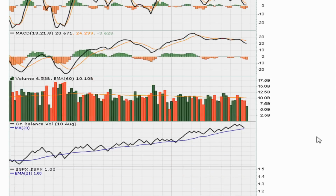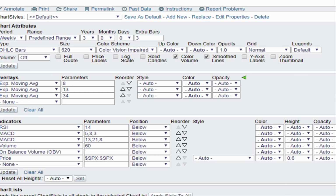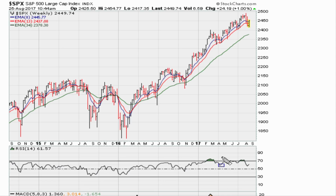And here we can take a look at the 3-year weekly, just like we saw with the Nasdaq. We have that line that goes back to the 2014 highs on the weekly. It's a simple line that we've been watching for many weeks, and we just draw it like that. And what this line gives you is a breakout.